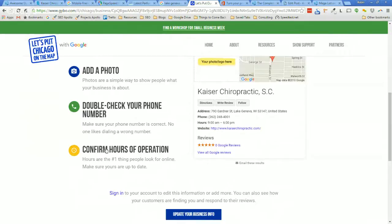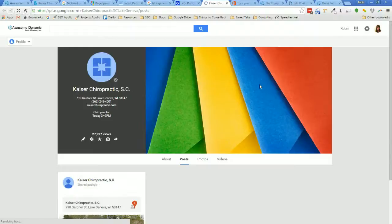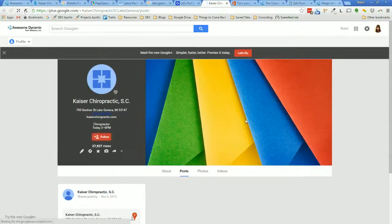So it looks like it's not verified because it says confirm hours. But yeah, we can see there's no picture in here. That's why the picture was of your Google Street View on the other previous page. It's just automatically filling it with the front picture of your business, which was halfway in the parking lot with some guy standing there, and then you have only half the building showing, so you want to definitely put your own pictures in here.